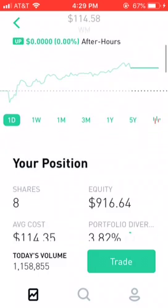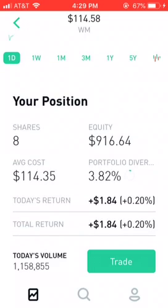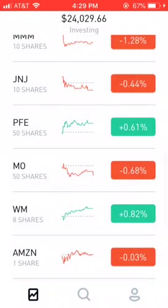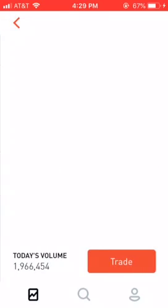So, Waste Management, very interesting buy here. This is something that I don't really follow as far as when I'm buying stocks. My code for buying stocks is to buy when a stock is being sold off. So Waste Management, interesting there. Let's continue in the portfolio.